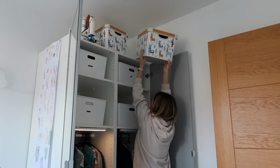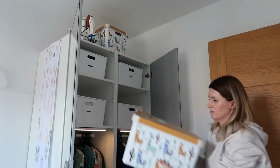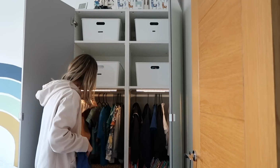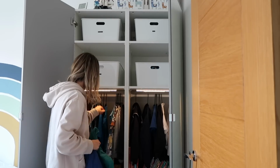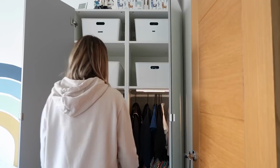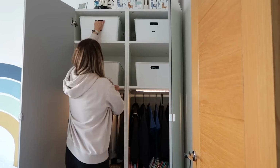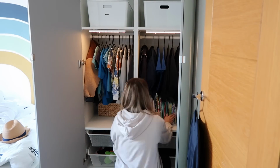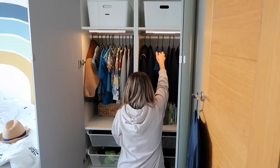I also went through his clothes here. He's got some seasonal items at the top as well, some swim gear. So I just went through, took out some of the items he's outgrown. Now, he obviously doesn't change clothes as often anymore because he's a bit older. But yeah, it's always good to have a quick look through and get rid of anything that doesn't fit anymore, that we don't need anymore, and just keep it in check.